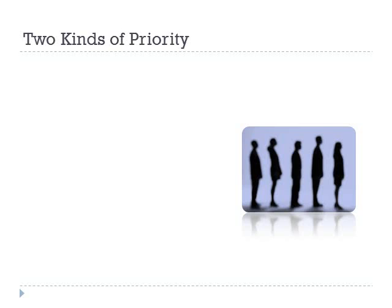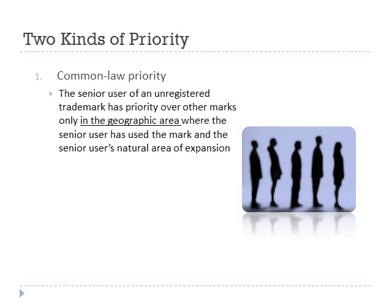Okay, so we've got two kinds of priority, as I already discussed. First, we've got common law priority. Common law priority gives you priority only in the geographic area where you've used the mark and the natural area of expansion around there. So if I've used the trademark in Phoenix, then I have rights in Phoenix. But somebody else can open up a store with the exact same name in Albuquerque, and I don't have priority there. That's common law priority.